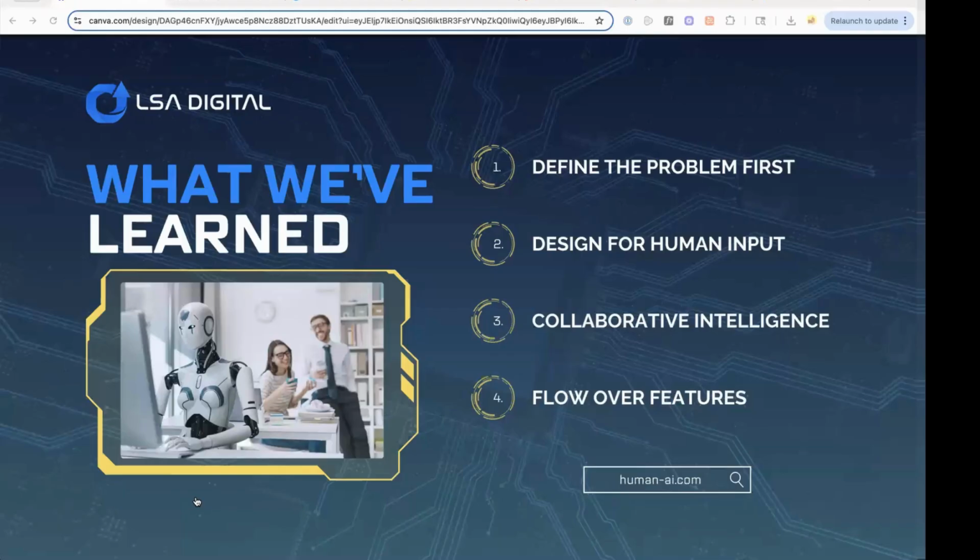The best outputs didn't come from just the AI. The best outputs didn't come from just the human, right? We've all made typos. We've all used the wrong information in context. It came from the human and the AI working together. That's where we found the best output of the emails and content generation, when the human and the AI are working together. And then another piece is we wanted to prioritize the flow over the features.